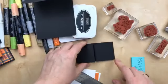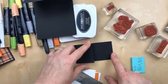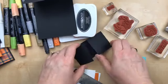Okay, so this piece was scored 2 1/4 inch from each side, and I want to make sure that it meets in the middle. So this is going to attach to the bottom of the card, and then this flap covers the top. So this is how we do our Dutch door, because you know Dutch doors have different ways that the door opens.